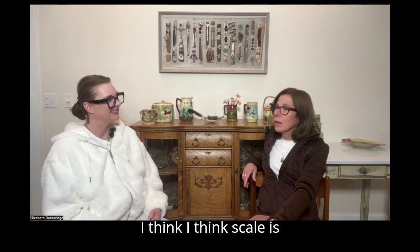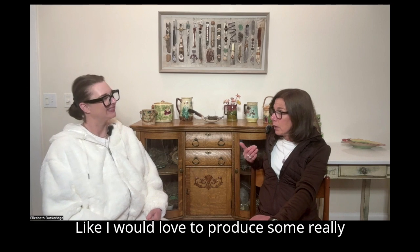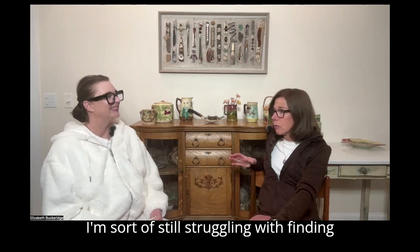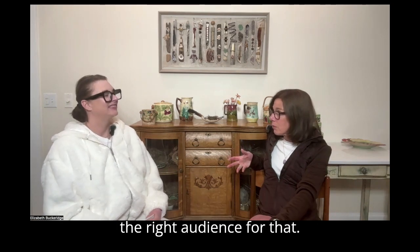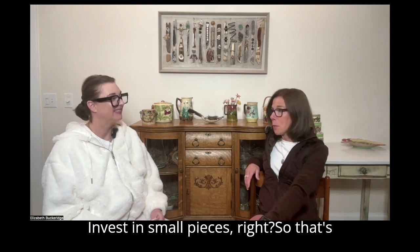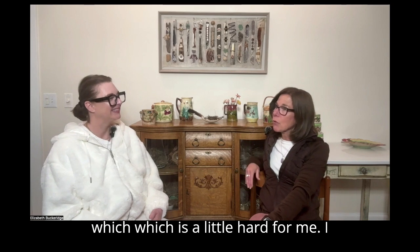I think scale is probably one of the biggest challenges. I would love to produce some really large pieces, but I'm still struggling with finding the right audience for that. I think it's easier for people to invest in small pieces, right? So that's the business side of art, which is a little hard for me.